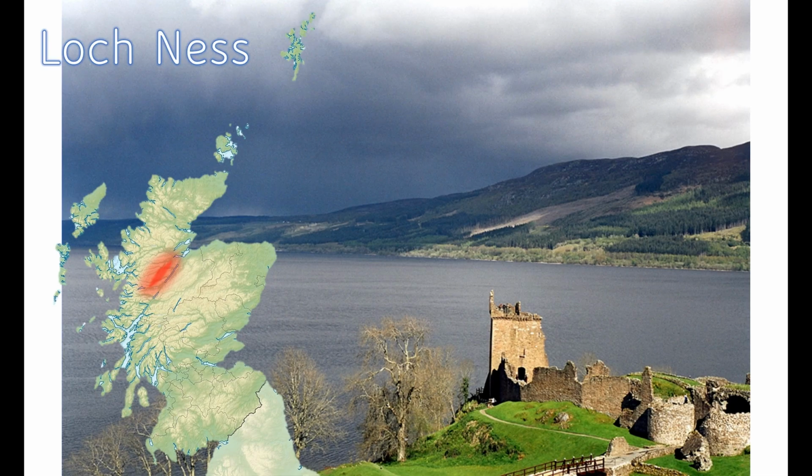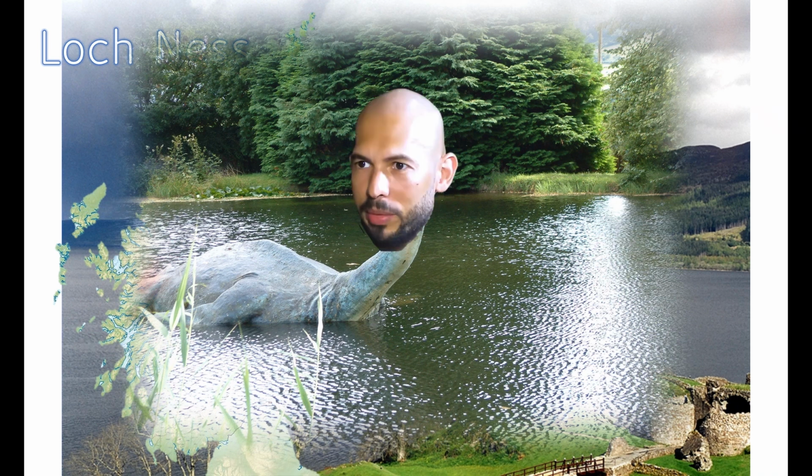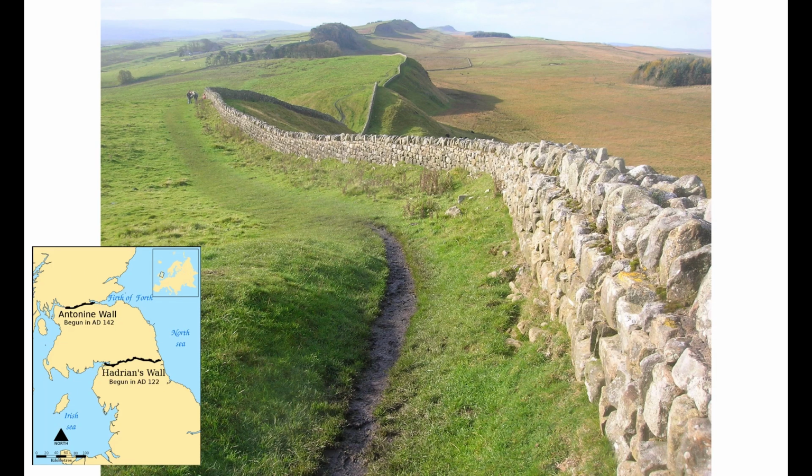In the north of Scotland is Loch Ness, so now you finally know where it's at, specifically. As to where Nessie is, I couldn't tell you, you'd have to ask her yourself. Well, I don't know, maybe Nessie is a guy. You could be the first to check. The southern border of Scotland with England is Hadrian's Wall, built in 122 AD.